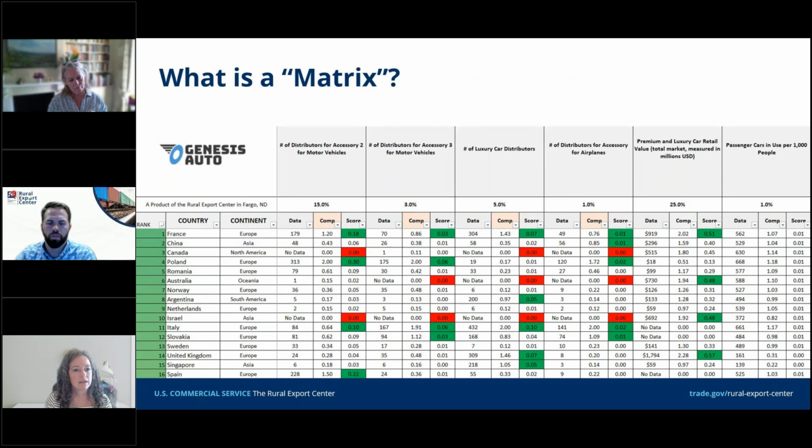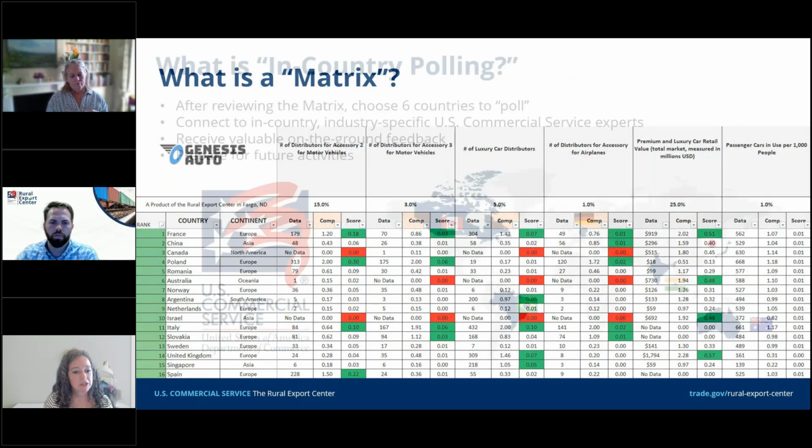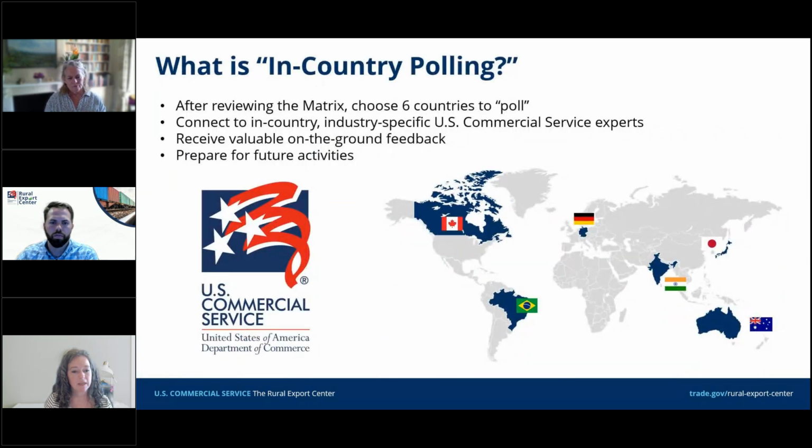Next slide, please. Once you've finished the matrix, we can work with the overseas offices to get an on-the-ground idea of what's happening in that market. This is where we also introduce research and your company to those overseas offices and kind of connect you with the embassies over there. And then the next step is our country reports.